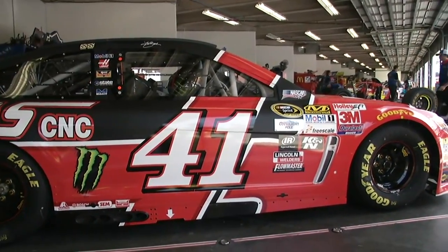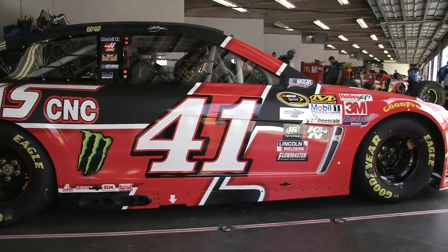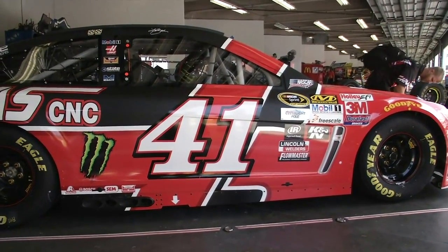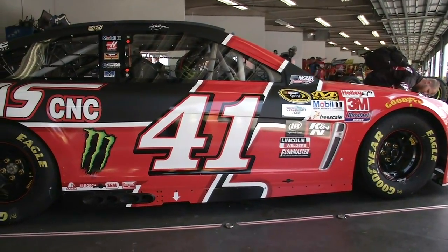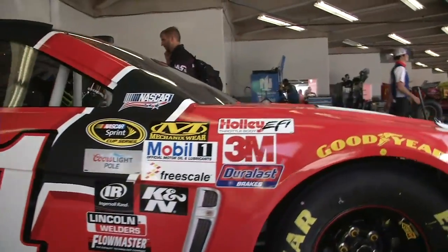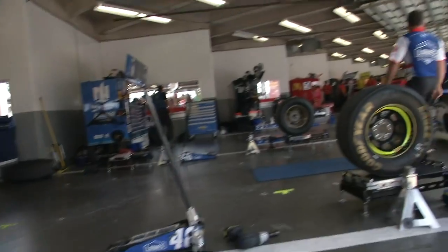Kurt Busch, guys, well, he's never got it done here at Daytona. No wins, the goose egg for Kurt Busch at Daytona. Will that change this weekend? Doing so well this year, can he parlay that speed into a checkered flag at Daytona International Speedway? We'll have to see.